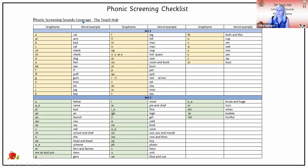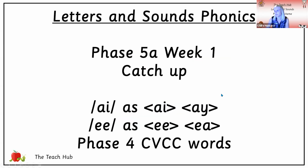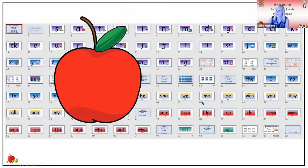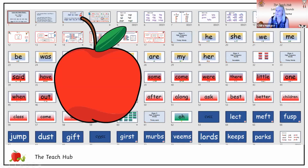Here's the phonic screening check coverage. So these are what sounds you would find in set 1 and set 2, just for your own reference. And these are phonic recovery materials. So this would be year 1, year 2, year 3. So this is 5A. It just shows you year 1, year 2, just some sort of things that we do. You see, they're quite busy. That's a week. And it's got even the CVCC words to revise. So it's got a lot of catch up as well as current work in.